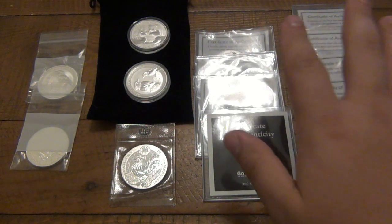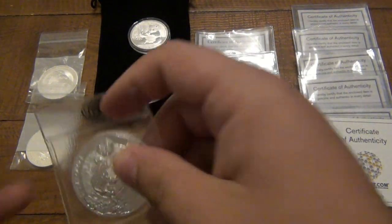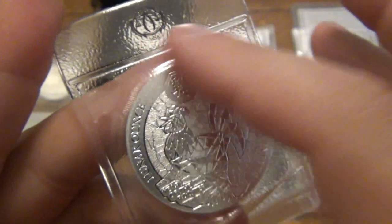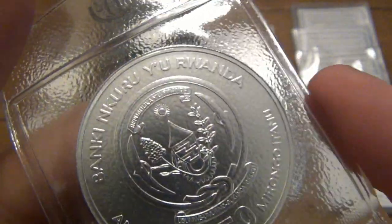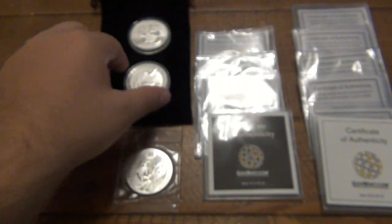But anyway, so some Silver Eagles over here, and then just some random cool coins, which I like all of them quite a bit. Here's the Year of the Rooster. Very, very beautiful coin. Kind of a stippled plastic here. Can't get all those details, but just absolutely beautifully done. All right, this one is coming from Rwanda. Very cool. I like that.